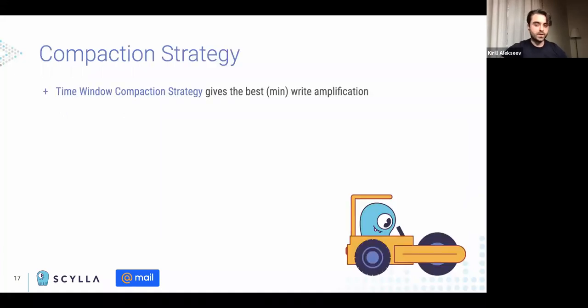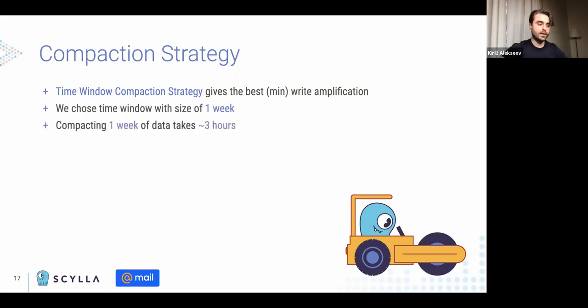We use time window compaction strategy. Our data is time series, so time window compaction strategy works well for us, and it gives us the best possible, the minimal, write amplification. We set the time window size to 1 week, and compacting 1 week of data takes about 3 hours, which I think is just great. And we never expire data. We store all the data that we have ever written, so we set no TTL.